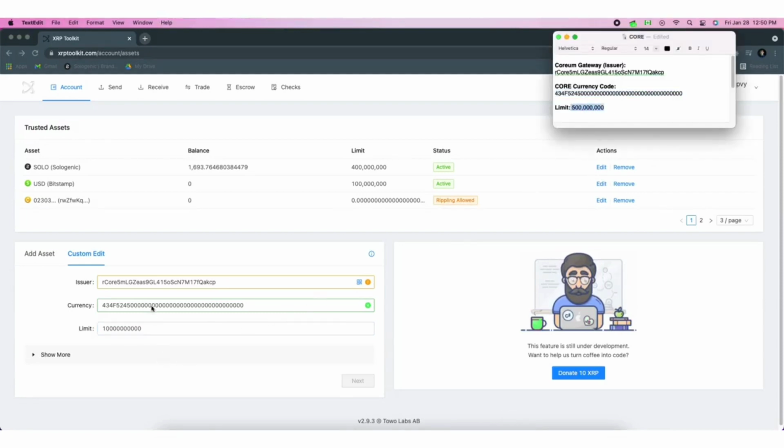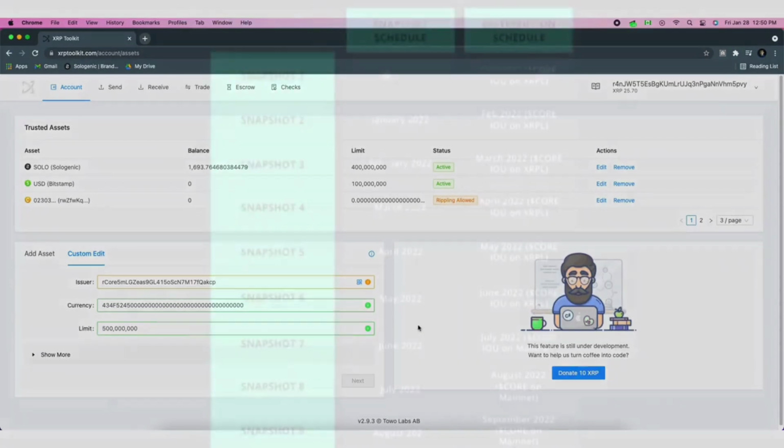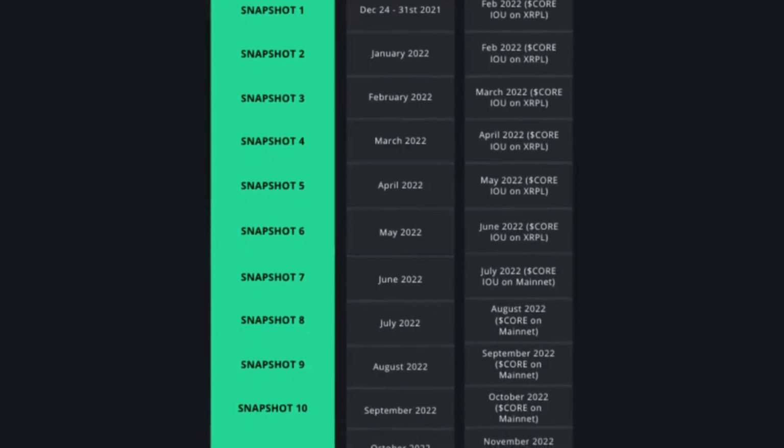And that's all. You're all set to participate and receive the Coreum airdrop throughout 2022. Here's a quick preview of the snapshots and distribution schedule for this year.